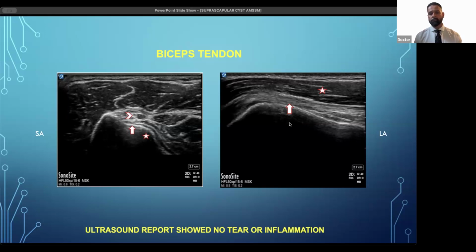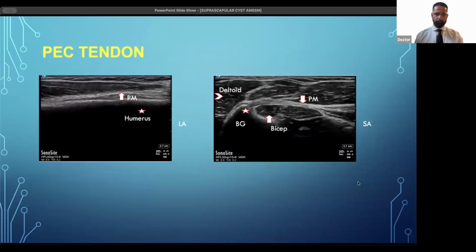And what I'll do in each slide, as much as I can, I'll explain what the ultrasound report showed us for these structures, and then I'll go over the full ultrasound report at the end. So for the biceps tendon, there was no tear or inflammation that we appreciated on exam. And then again, before I jump to the pec tendon, as I mentioned, I'll have the patient externally and internally rotate so I can examine the full biceps tendon to appreciate any tears, coracoid impingement, or subluxation. I think this is vital to our exam when we're reviewing the biceps tendon.